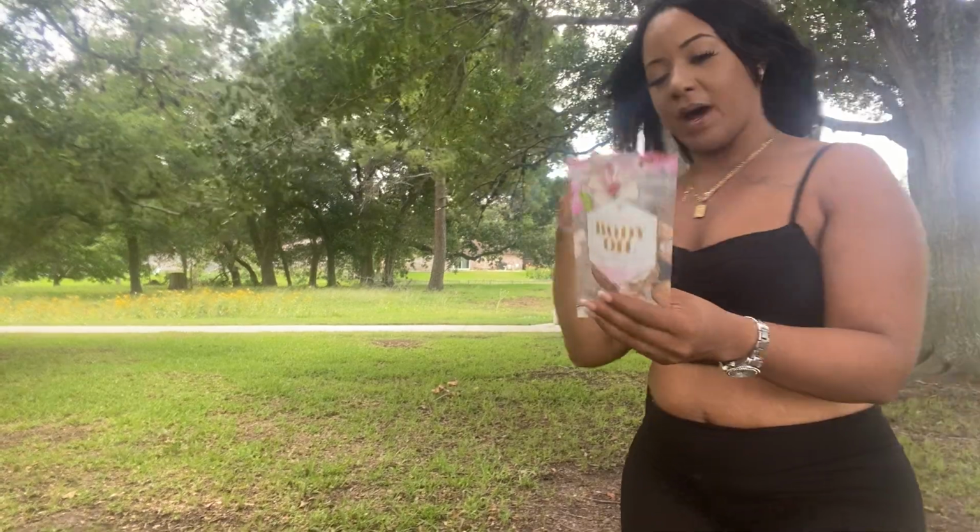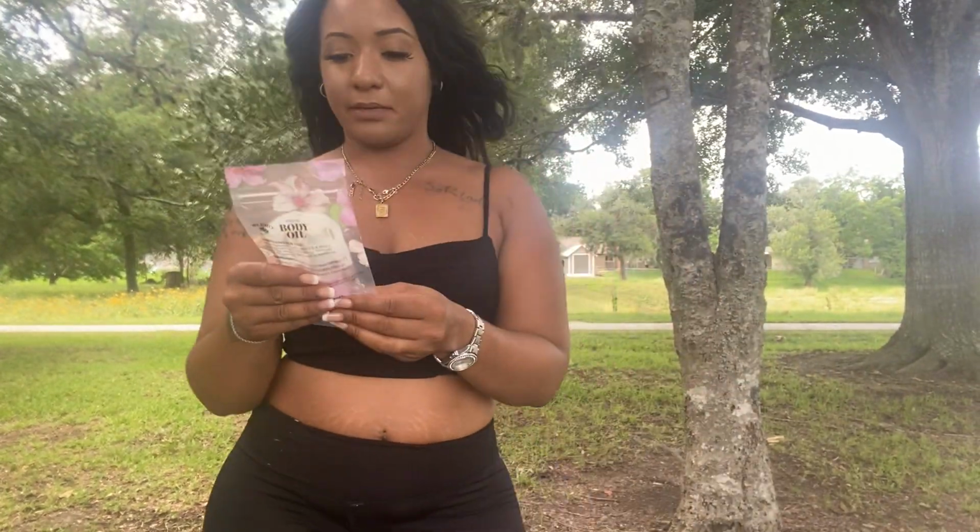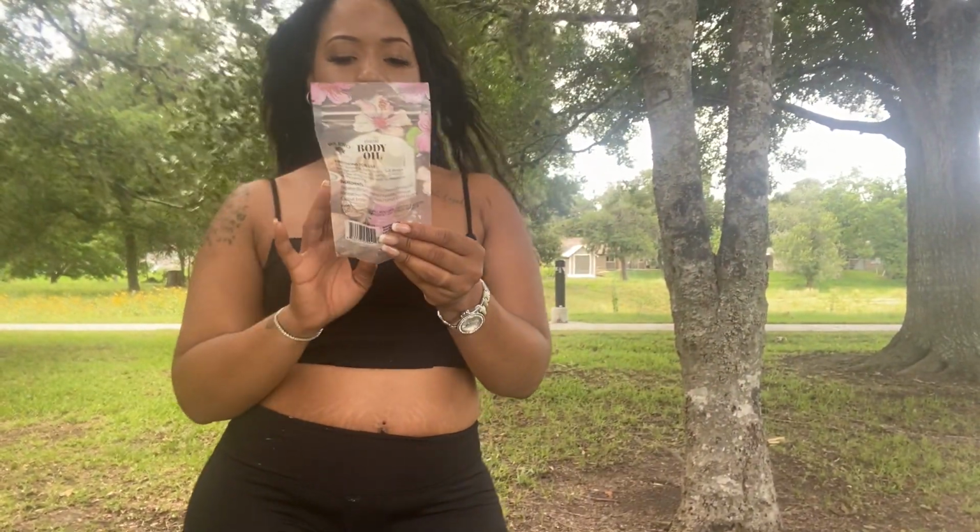Also got a body oil, because don't nobody want to be ashy. This is hibiscus flower.